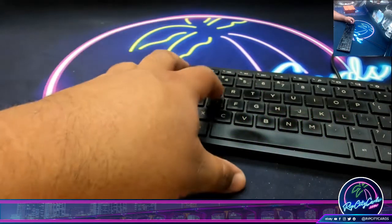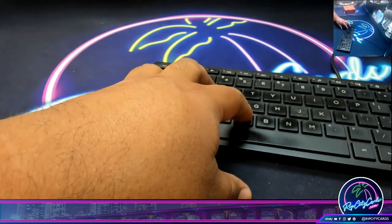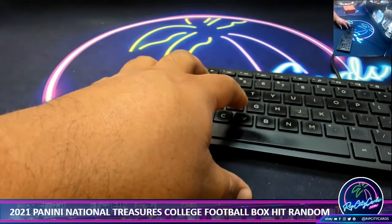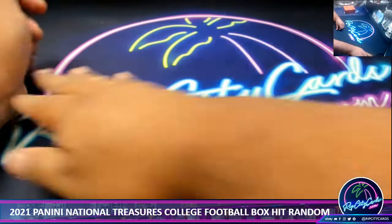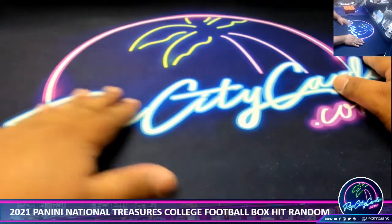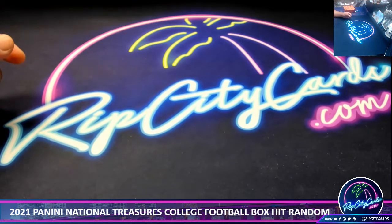All right, so here's the deal with this break. I am giving away the base card spot. So everyone will get either a relic or an autograph randomly. So Uncle Jesse, how is that going to work? Well, simple. We got to open the box, see what's inside, and then random it all. Pretty straightforward if you ask me.